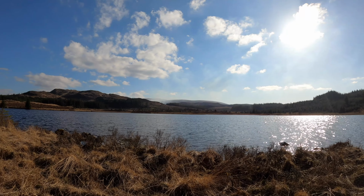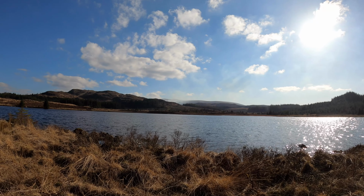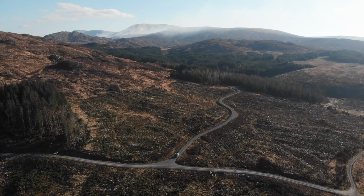There's a car up on the road over there, and then there's, see all the smoke behind it? Yeah. Something's on fire. Don't know what it is.